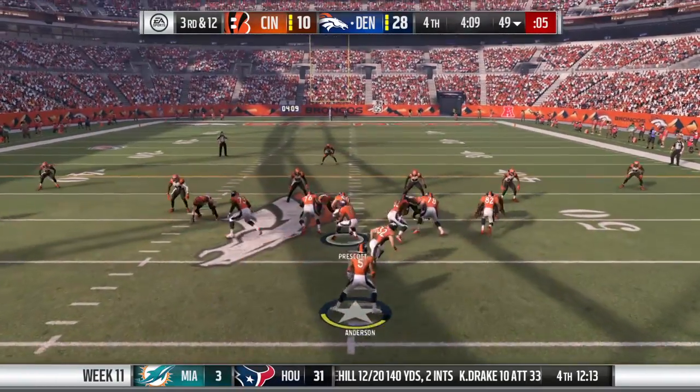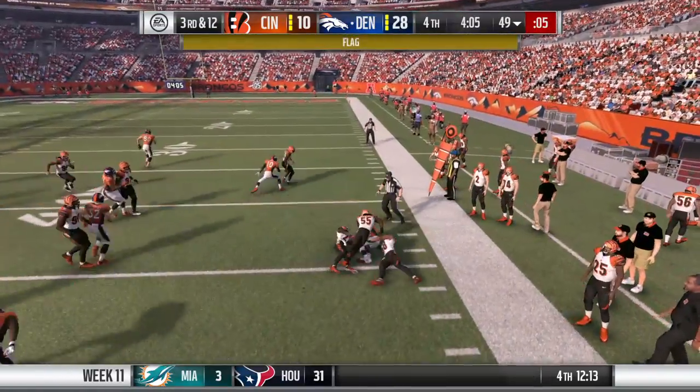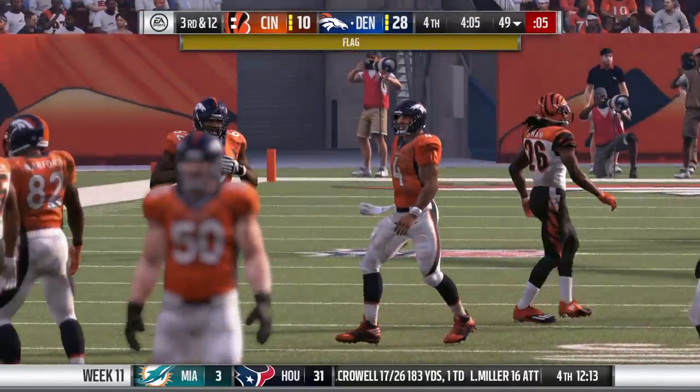And a nickel look here for the Bengals as they try to defend this on 3rd. And he'll be taken down at the 44-yard line.